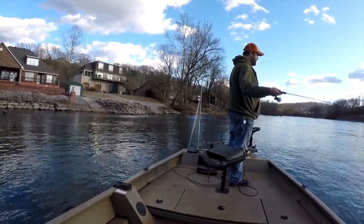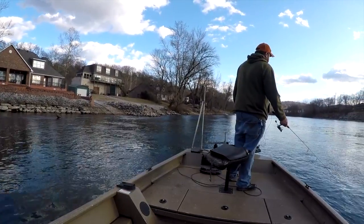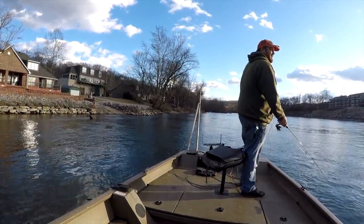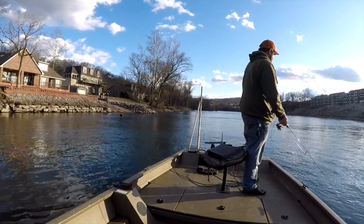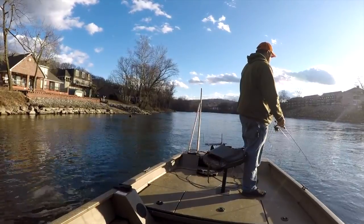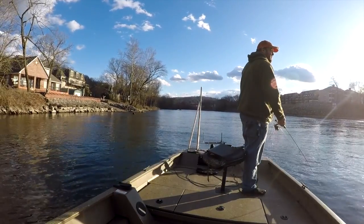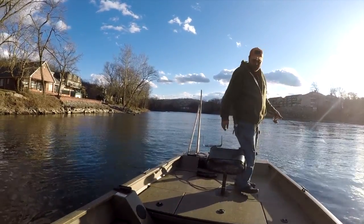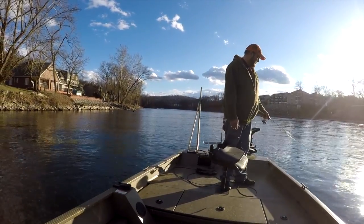Oh, there was a hit. Oh, man. So what I've done on this jerkbait is I took the very front hook off so that it wouldn't get hung up on the bottom as much. Which is definitely something to do if you're going to be out here dragging these things. Definitely take that front hook off and just leave the very back one. It keeps you from losing as many jerkbaits.